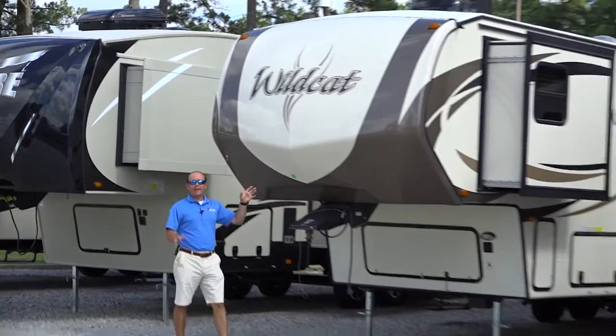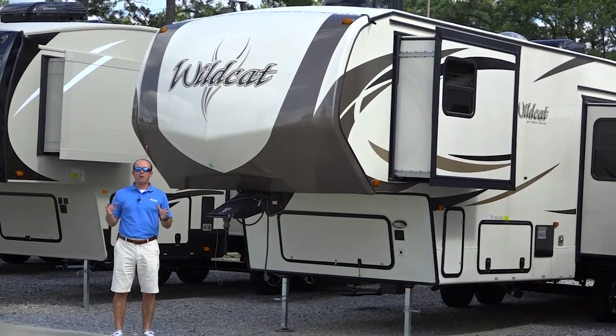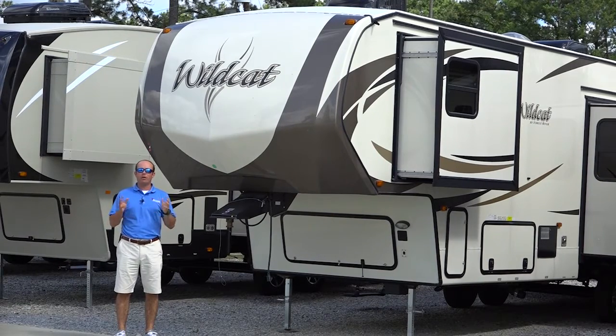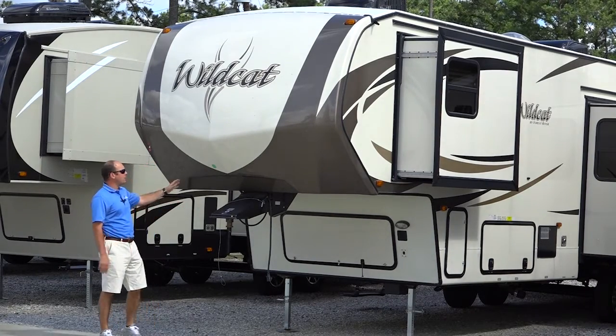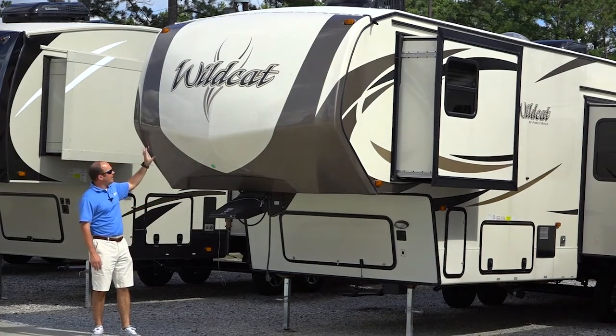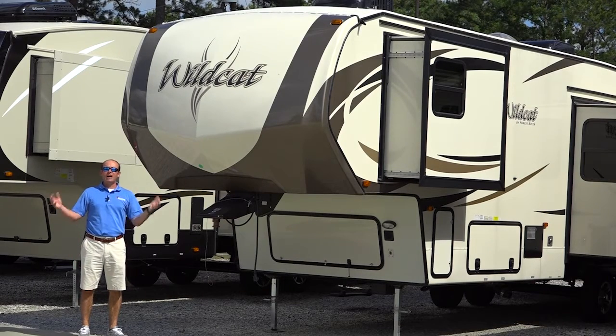We've had our Wildcats on sale. We did a video on Wildcat. If you want to learn a little bit more about Wildcats, we had a rear living room floor plan that was on sale for $34,990. This is a triple slide bunkhouse model. It has a half bath. The cool thing about this particular floor plan is it's not 40 foot long.